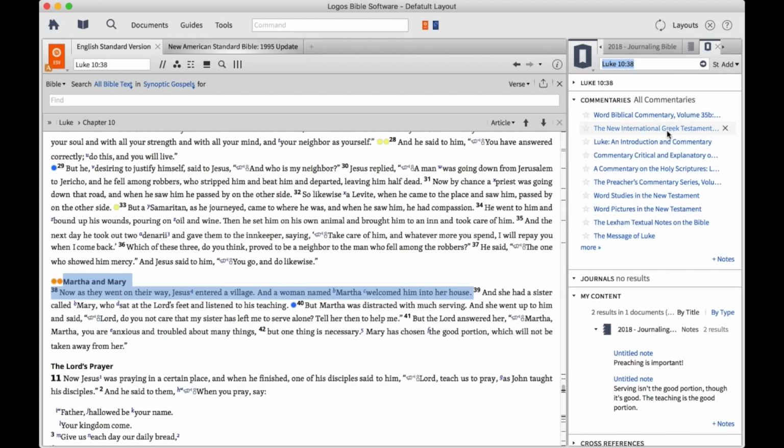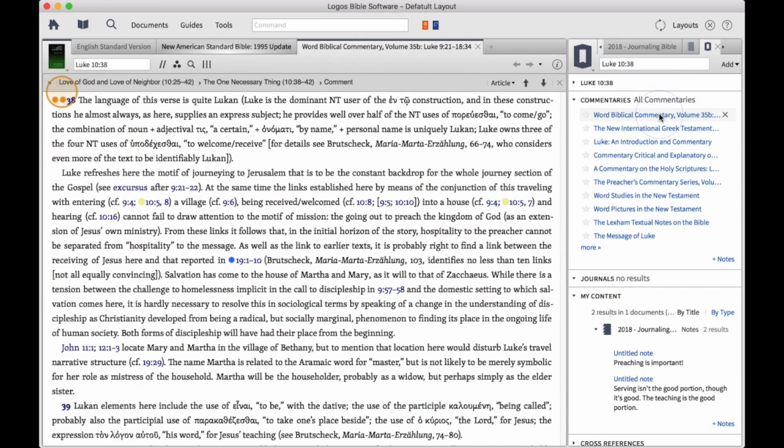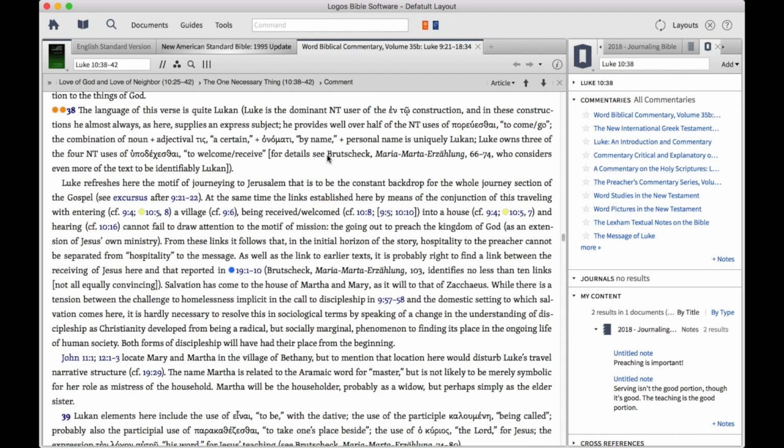I really like using commentaries though, and right here I have links to all of these commentaries, some that are included with my base package, some that I've purchased in addition to that, and all I have to do is click on it, and it's going to take me immediately to that passage in the commentary that I'm looking up. And the nice thing is, in my commentary, my Bible notes are also there as well.